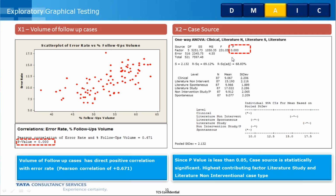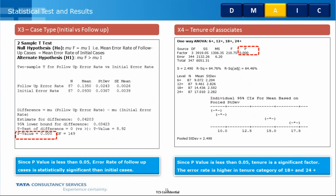Case source: if you recollect, it was covered by Saurabh that there are various case sources. The cases which are received during clinical trials are clinical cases. The ones which are obtained after the drug is marketed and freely available in the chemist and other pharmacies are spontaneous cases. Then there are literature cases, which are received from health magazines, articles and health journals. So with ANOVA, we validated that literature study and literature non-interventional case types are critical factors.